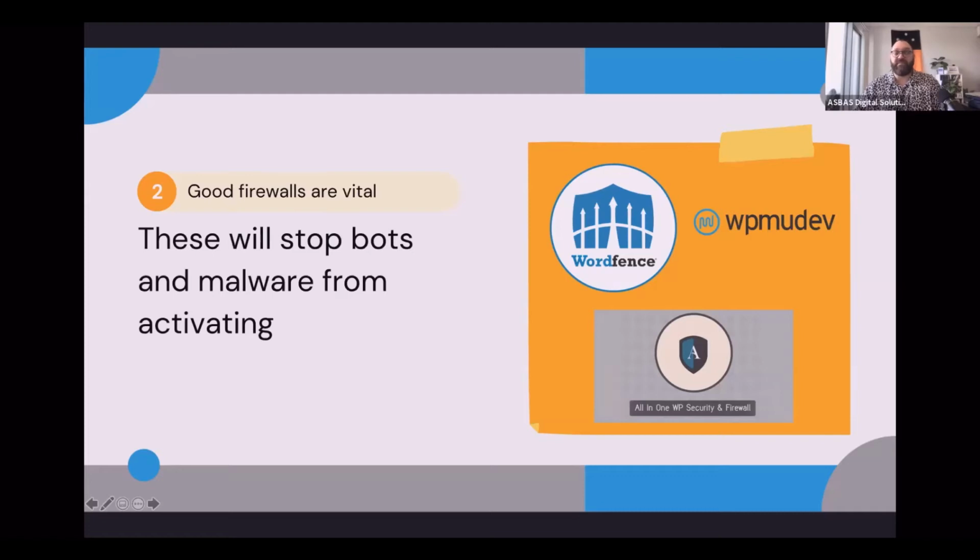WPMU Dev is probably too expensive for most people. I do it because I manage so many damn websites. But WordFence and All-in-One WP Security and Firewall are both basics that you should have in there to give some protection against files being changed that shouldn't be changed. Even if you're not able to update anything else on your website, having those in place will put about 95% protection in front of you that isn't there if you don't use them.